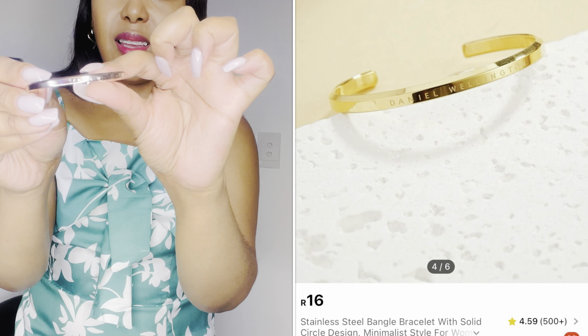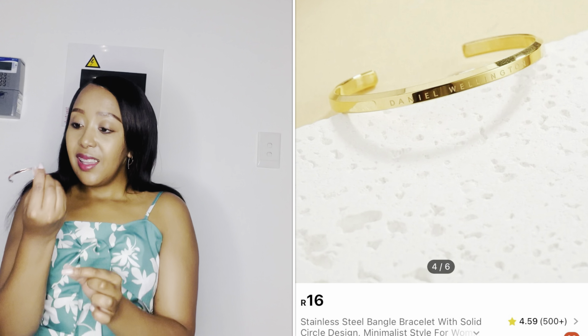Then guys, I got about 3 jewelry pieces and I'm just going to be showing you. You're going to be shocked by this one, if you haven't seen it yet from someone. But not Shein doing Daniel Wellington dupes, guys. This is the famous Daniel Wellington bracelet. But yeah, it's written Daniel Wellington. Are they even allowed to be doing this? I don't know. But yeah, this is what it looks like.